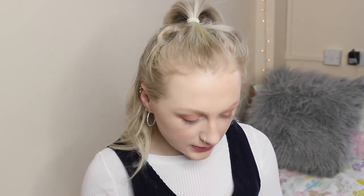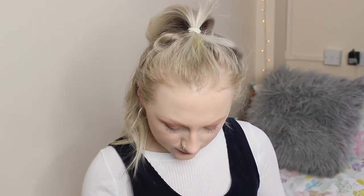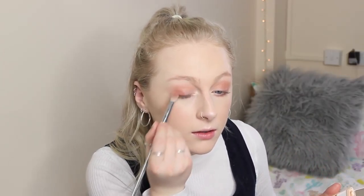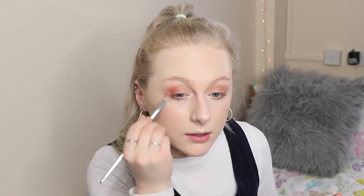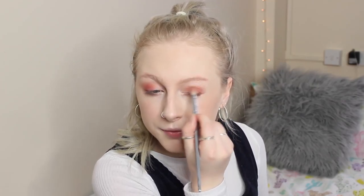Yeah, absolutely love it. The next shade I'm going to go in with, what's it called? It's really bright. It's called Pumpkin. And it's this gorgeous bright orangey pinky shade. It's very daring. I'm just putting a little bit of that on the outer corner. I just love wearing these sorts of colours. I think for somebody with blue eyes, it definitely just makes them stand out a lot more, which I love.